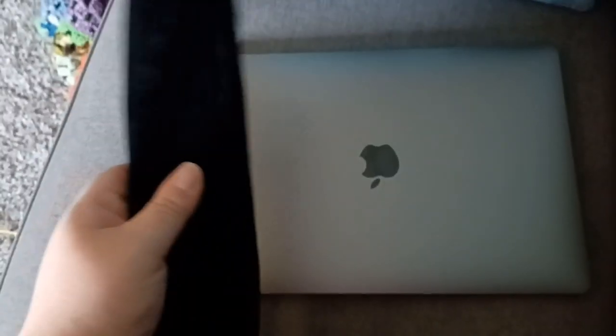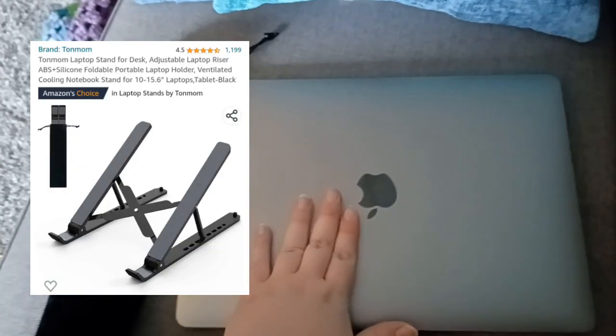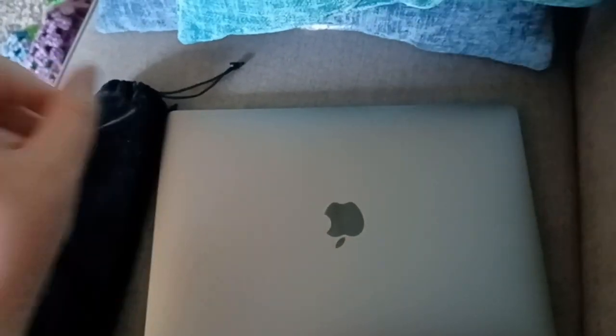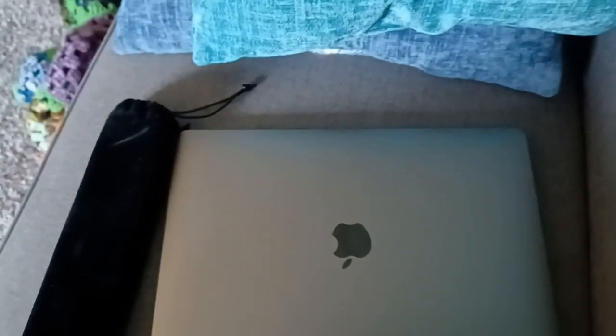But I wanted to show you this. This is a laptop stand that kind of lifts up the laptop. It doesn't prop it up all the way, but it keeps it at an angle. So you can still access the keyboard, but it lifts the screen so your posture is better. So let me set it up here a little bit.